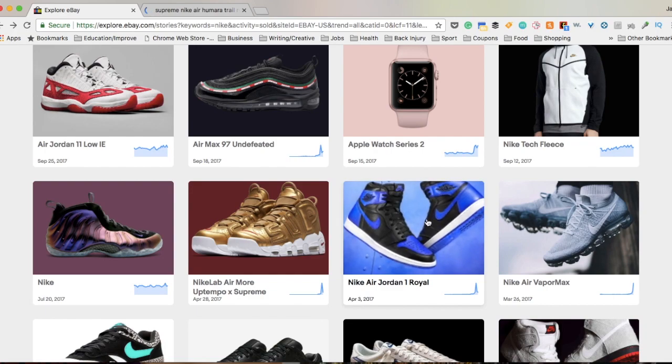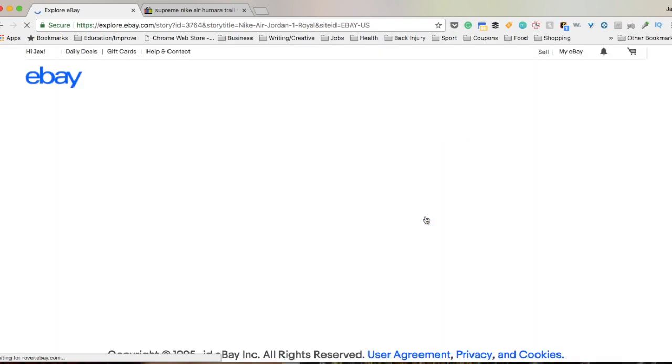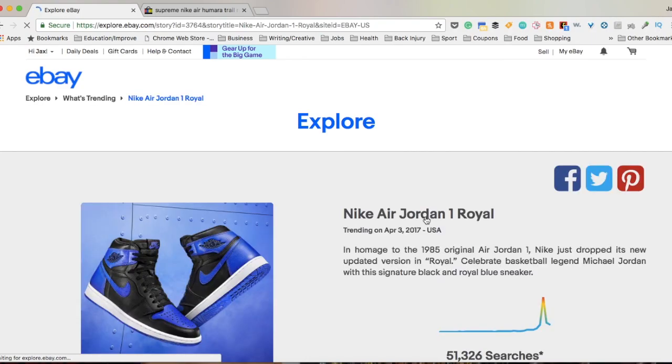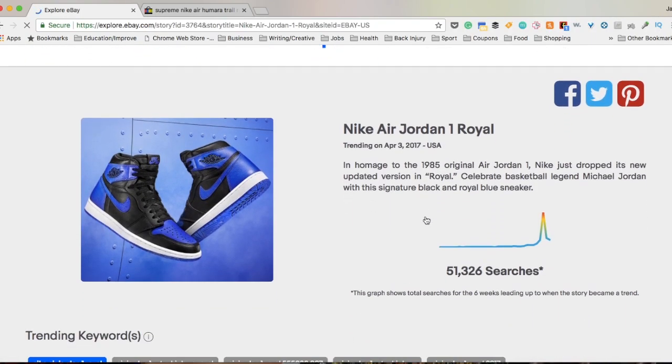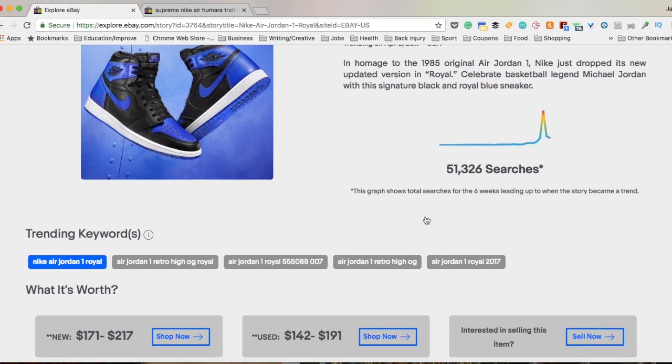Oh man, I actually like these. Those are pretty cool. I love royal purple and royal blue very much. Totally, one of my favorite colors. Let's see. Dang, that's a lot of searches. Very cool.